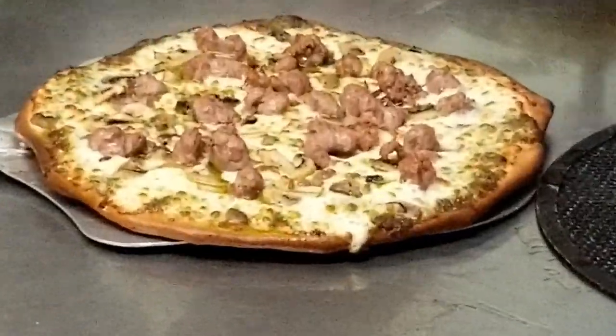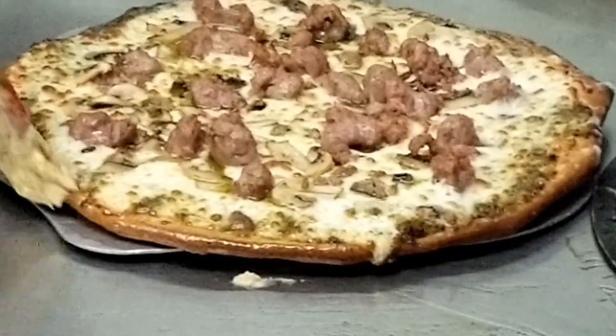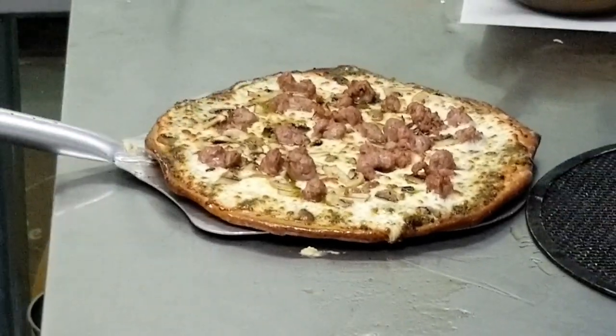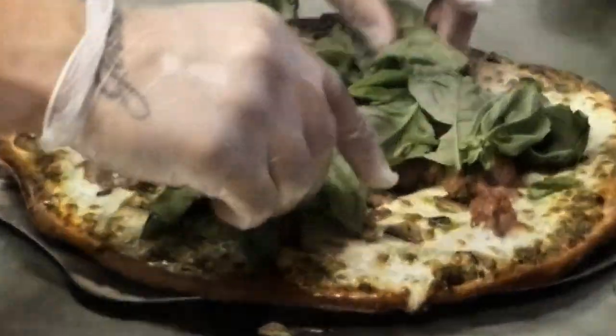Then after it's done in the oven, he spreads the crust with garlic butter, and then after the garlic butter, he puts on basil leaves. Oh, the basil leaves are delicious.